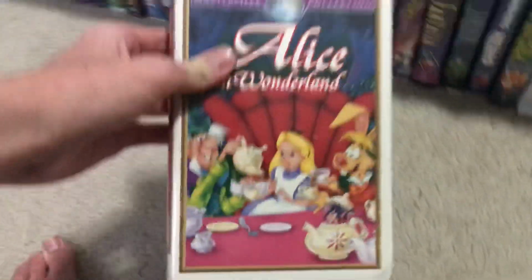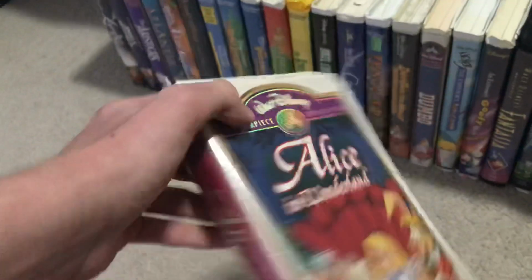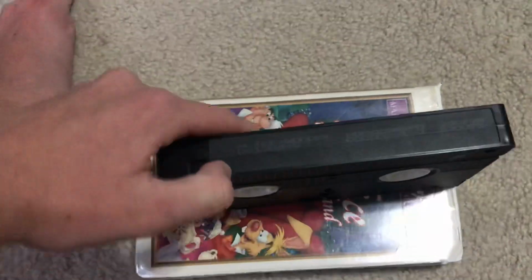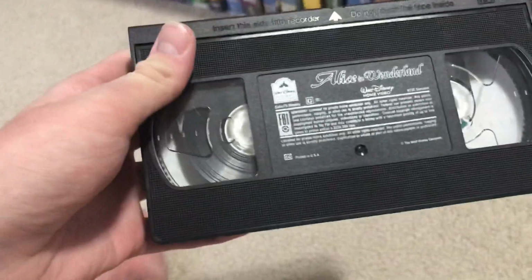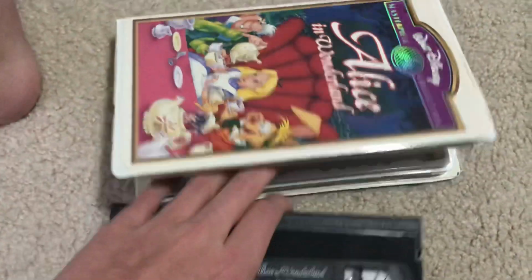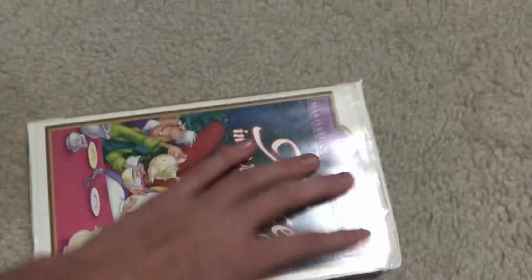Next tape we have is Alice in Wonderland. This is the 1994 VHS. The back says it's pretty charming, really remarkable, by Sarah. You can see the tape with the ink label on the print. It is August 13th, 1994. So this is an earlier printing, as this tape has the Sorcerer Mickey logo at the beginning instead of the Walt Disney Masterpiece Collection logo. There goes the VHS of Alice in Wonderland.